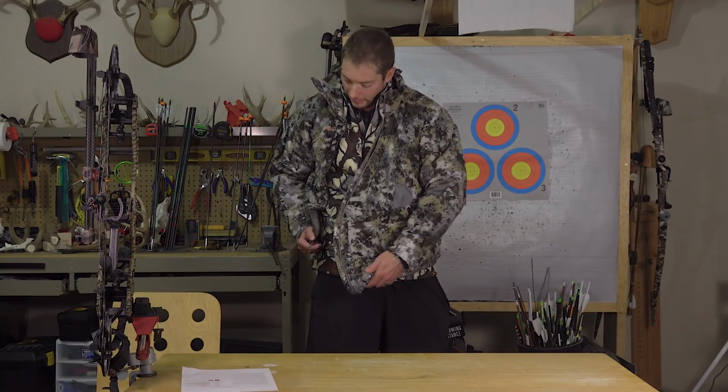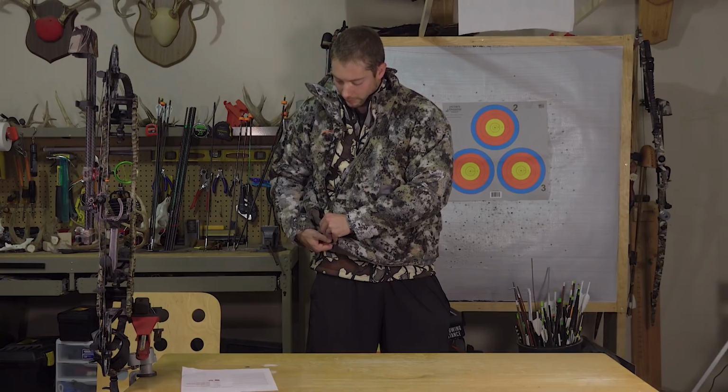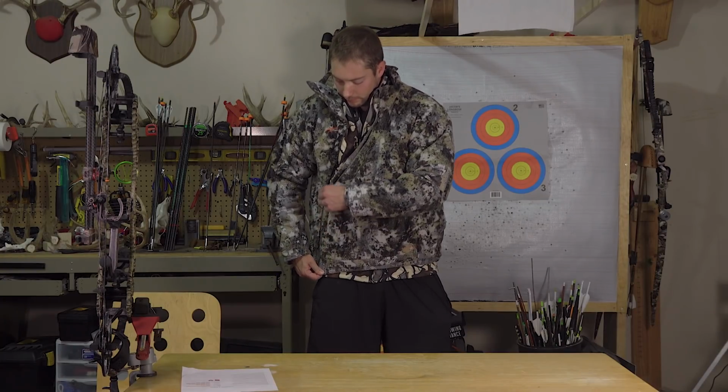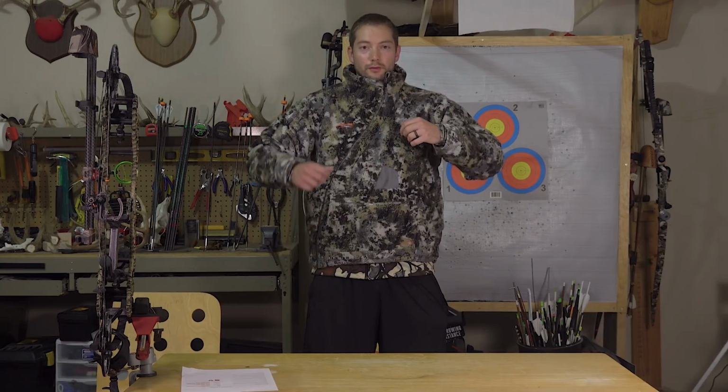Once you put the jacket on, it does have this offset zipper system, so it doesn't just go right up the middle. It comes in from the corner and then goes all the way up.